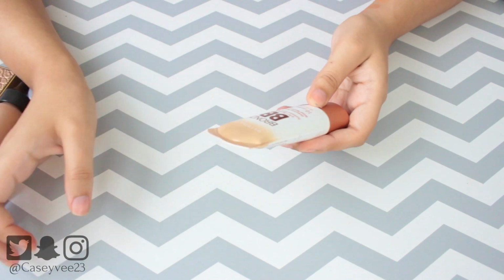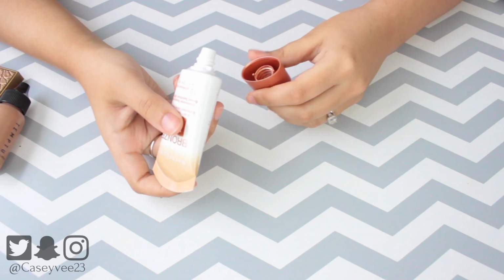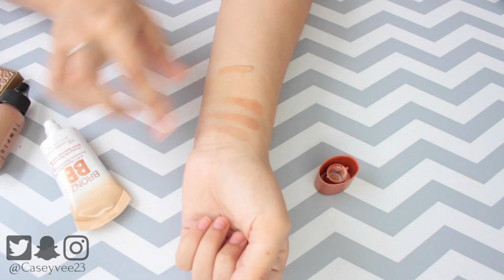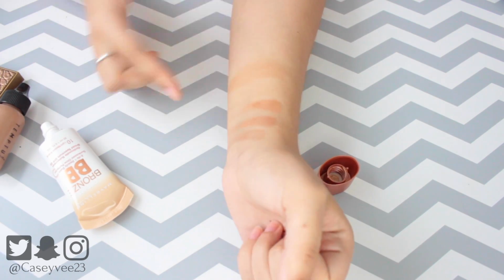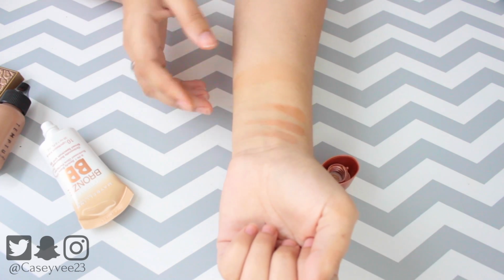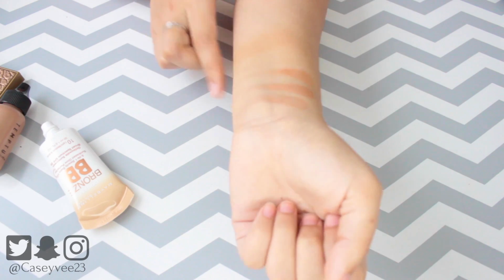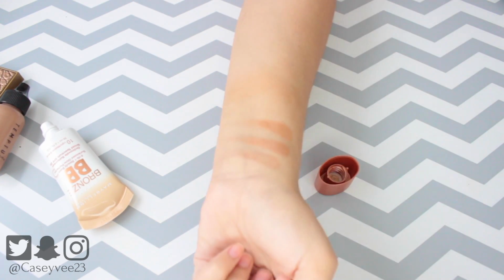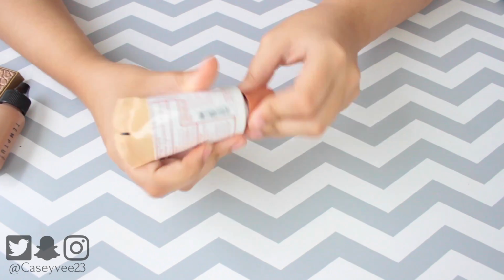This is the Maybelline Dream BB Bronze. This is like, I don't even know. I think it's a liquid bronzer. I haven't really played with it much, but it's supposed to bronze your face. I think I saw Kathleen Lights mix it in with her foundations or her BB creams. You could also use it as like an actual liquid bronzer on the sides of your face. I think I'm going to give this a shot because I didn't get to really play with it much last summer.